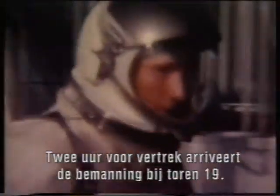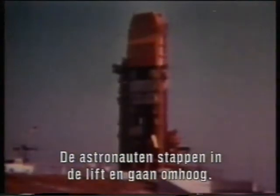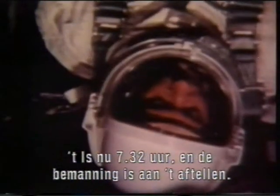Gemini 4 is counting down on the launch pad. As the count goes into its final 2 hours, the crew arrives at pad 19. There have been no holds. The weather is good. The astronauts enter the elevator and ride it to the Erector Flight Room, which surrounds Gemini 4. The crew enters the spacecraft. The hatches are sealed. 7:32 Eastern Standard Time. The crew is now on countdown.